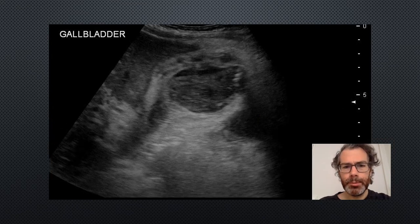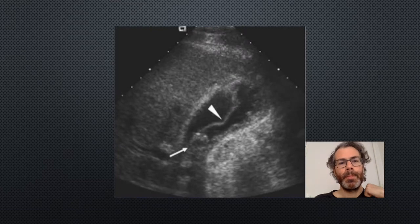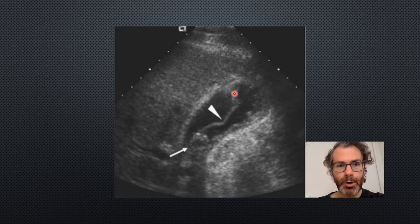And here's a more severe example. Here we have sludge within the gallbladder lumen and a grossly thickened wall. This was actually a perforated gallbladder. So the really severe end of the spectrum here. And this example shows a stone in the neck. This is the gallbladder in long axis, and there's actually a flap here. It looks a bit like a retinal detachment on ocular ultrasound. This is actually gangrenous cholecystitis, and some of the mucosa has sloughed off and is flapping around within the gallbladder lumen.